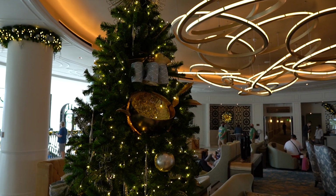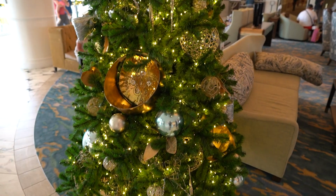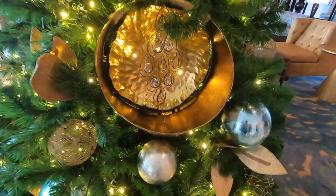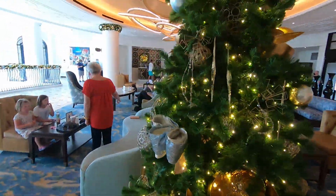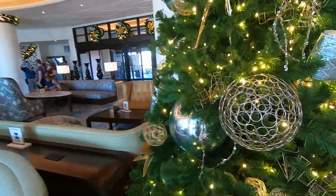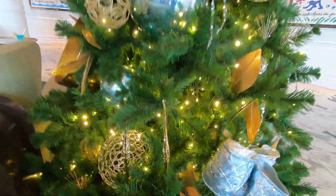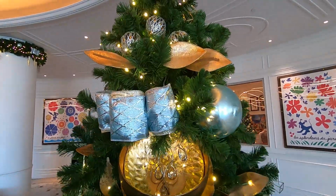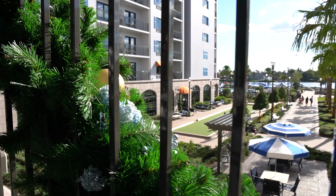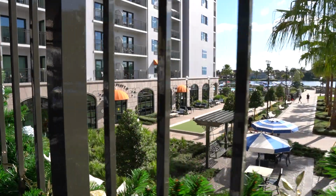But yeah, this is their main tree. I love that there's a huge stoplight. They look like stoplights, or those traffic lights. This tree just confuses me. I don't know what any of this stuff is. I love the cubes, but I don't understand the traffic lights. And then those balls that have hidden Mickeys in them, very abstract. It's cool. I love all the Mickey touches in this resort. It's probably extra Mickey-fied compared to others.